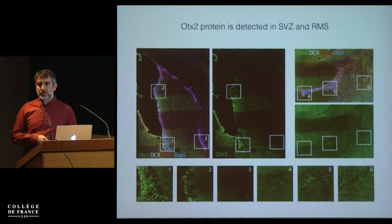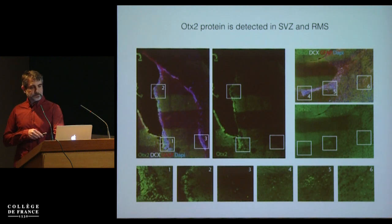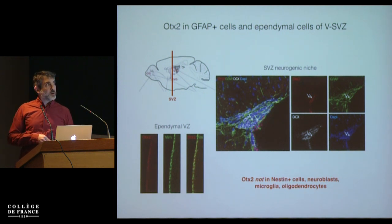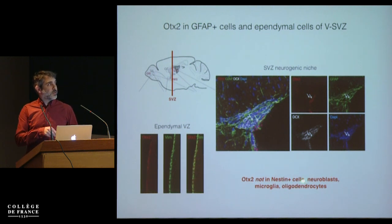So looking at the distribution of OTX2 protein in these niches, we find that it's scattered within the subventricular zone here in panels 1, 2, and 3, as well as within the RMS in panels 4, 5, and 6. And when we look to see what cells are taking up OTX2, we find, in fact, that it's going into the ependymal cells within the ventricular zone, labeled by vimentin, and it's also getting into GFAP cells a little deeper. It's not at all colocalized with doublecortin, which labels neuroblasts, and we also did not find it in nestin-positive cells, in microglia, or in oligodendrocytes.